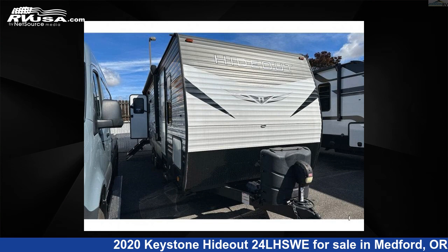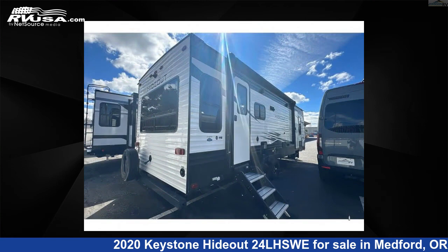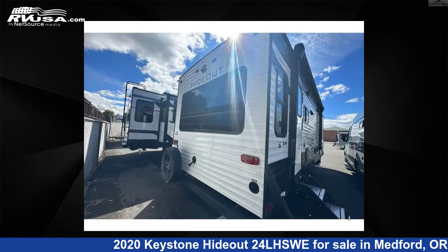This 2020 Keystone Hideout 24 LHSWE is a travel trailer RV. It is located in Medford, Oregon 97504 and is offered for sale by Johnson RV Medford.